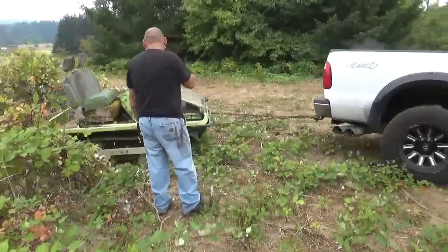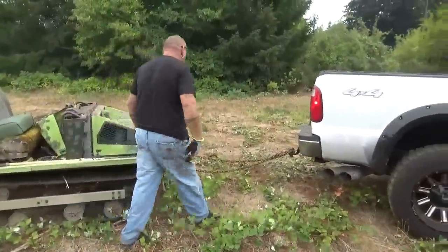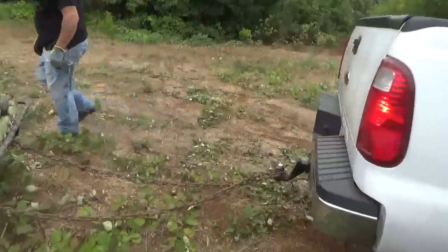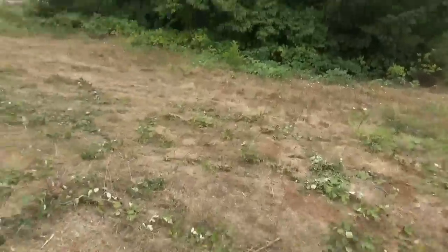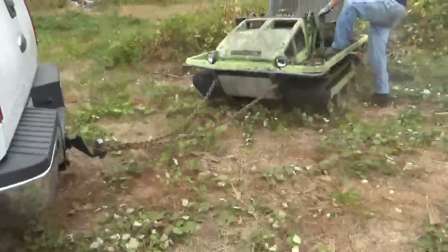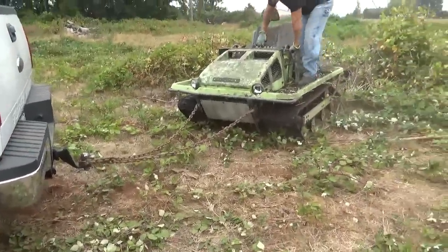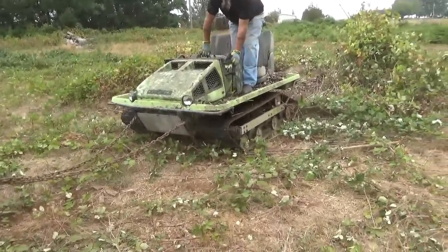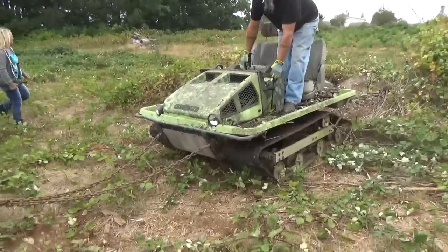Is the other one rolling? Yeah, they're both moving. But I want him to keep going over there, brother, because I can't get the chain, the trailer at that angle. That's a good sign. Can you keep going? Both the tracks are rolling. If we can just try to get it pointed as much, if I can steer it. Sit down. Have a seat.